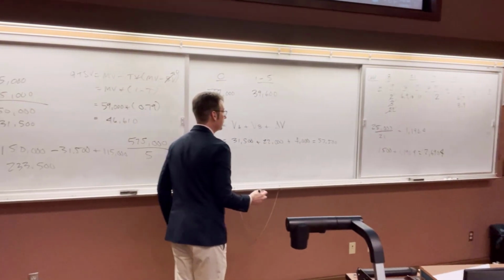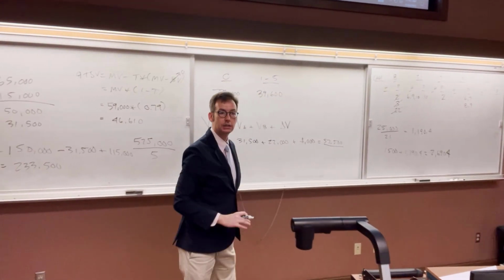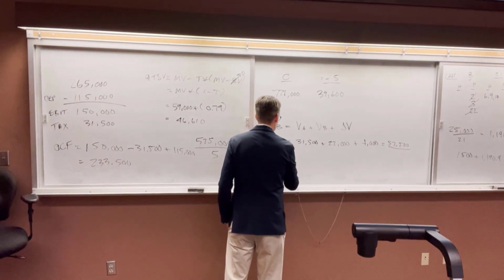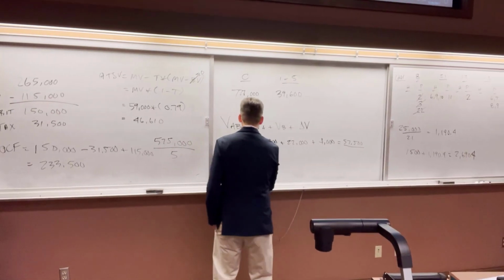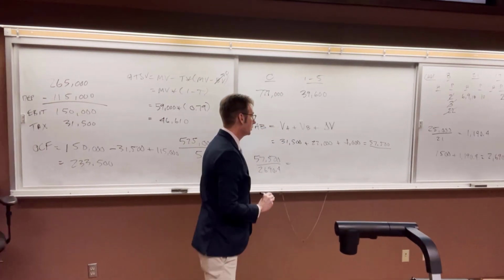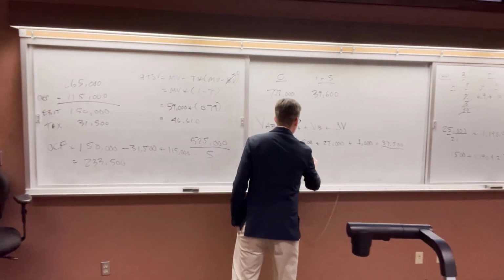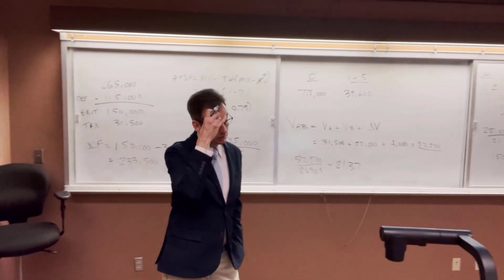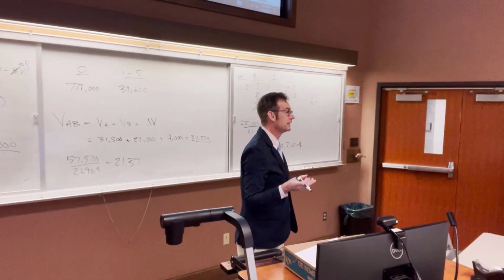And we know that the firm is going to be worth that much, right? So 57,500 divided by 2,690.4. Someone give me that number. 21.37. I think I may actually be figuring the wrong thing here. I'm actually headed toward net present value, right?